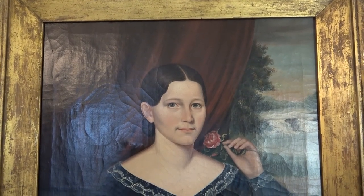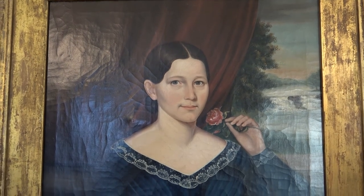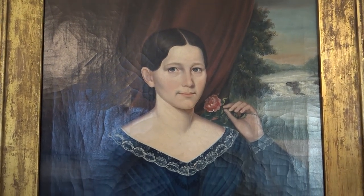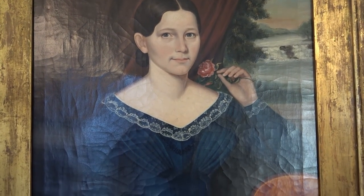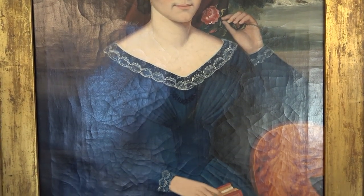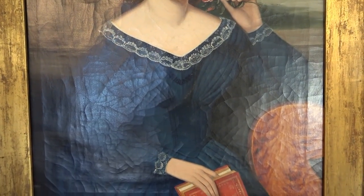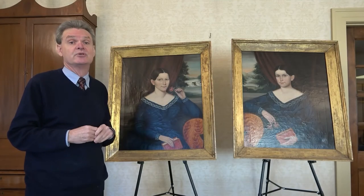Another aspect that's very important: you can see that both sisters are holding books. That wasn't just a prop, just to have something to hold. The use of books or other things that people sometimes held was symbolic. Patrons who held books, that was a symbol that they were literate. Not everyone was literate at that time, so this was an indication that both of these sisters were able to read.